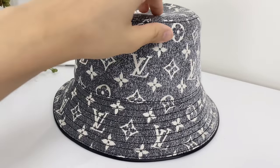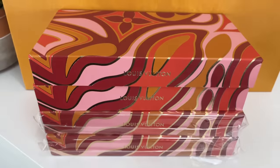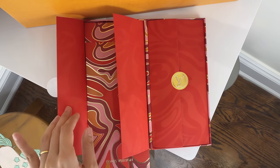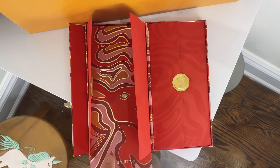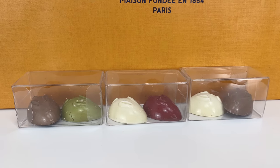Today I just wanted to do a quick unboxing of this beautiful hat I'm showing you right now, as well as some of the free goodies I got for Lunar New Year, including this beautiful envelope, which I'm going to show you more detail in a second, and chocolates.